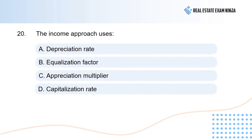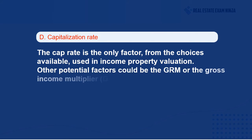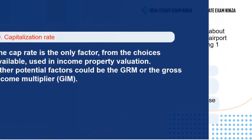20. The income approach uses A. Depreciation rate. B. Equalization factor. C. Appreciation multiplier. D. Capitalization rate. The correct answer is D. The cap rate is the only factor, from the choices available, used in income property valuation. Other potential factors could be the GRM or the gross income multiplier, GIM.